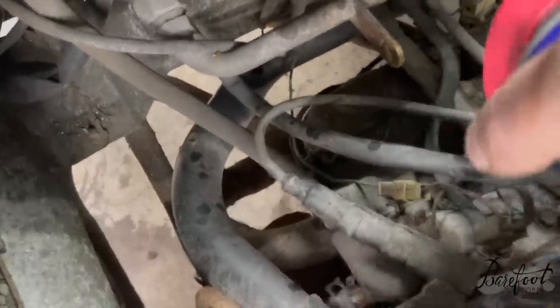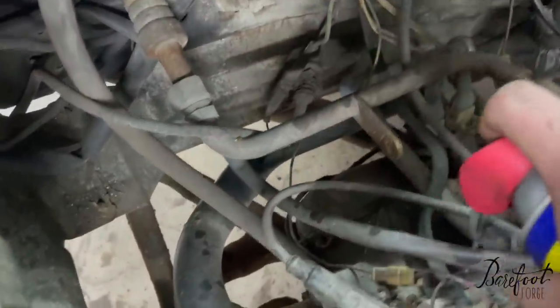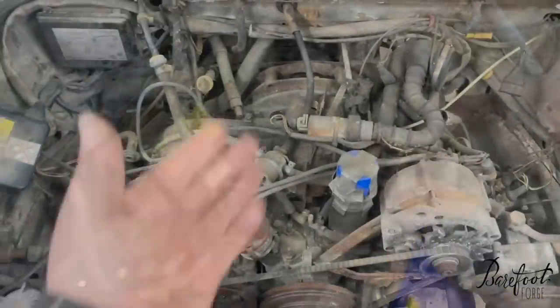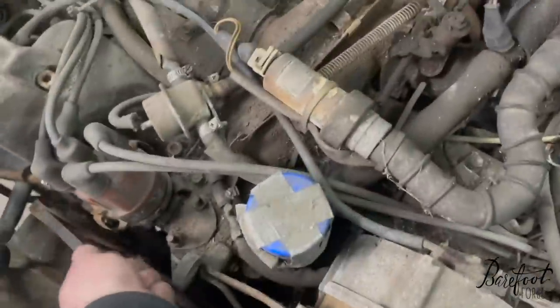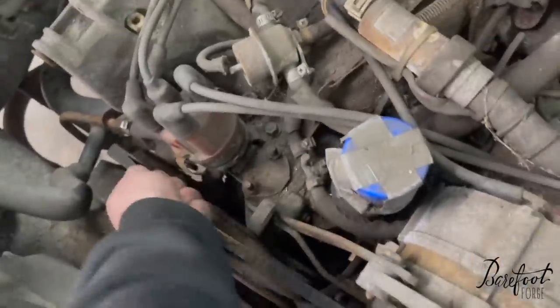1, 2, 3, 4, 5, 6, 7. Doing a 7 count this time. Stick it in there, give it the old 7. Oh, I broke it. It's broken. Okay, I put the WDs in. Now we can rotate by hand a bunch. She should spin. Oh, yeah, look at how good she spins with the plugs out.